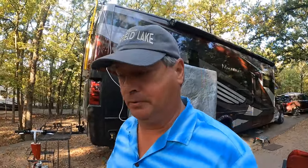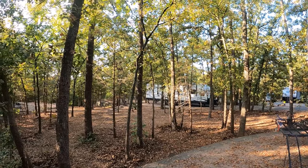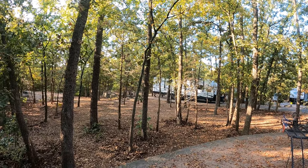Good morning. Chickasaw National Recreation Area. Buckhorn area. You know, we arrived here yesterday about 2 o'clock, 3 o'clock in the afternoon. And then this trailer came in right after us. And they set it up and they left. There's two others. There are two other RV trailers here where there's nobody camping on them.